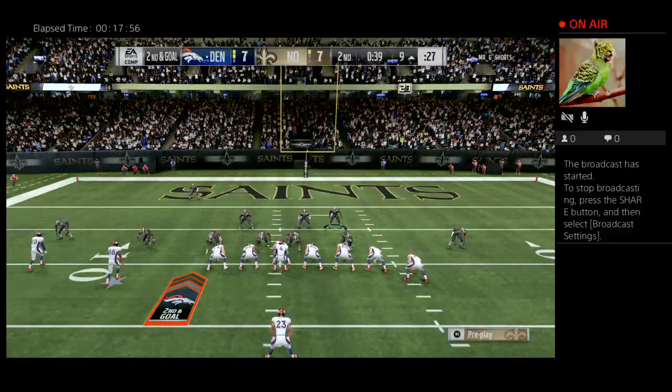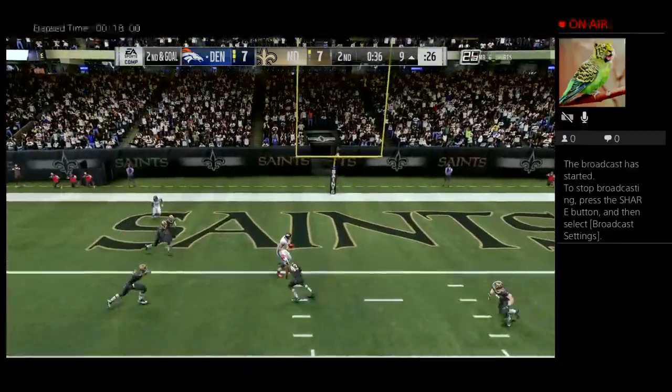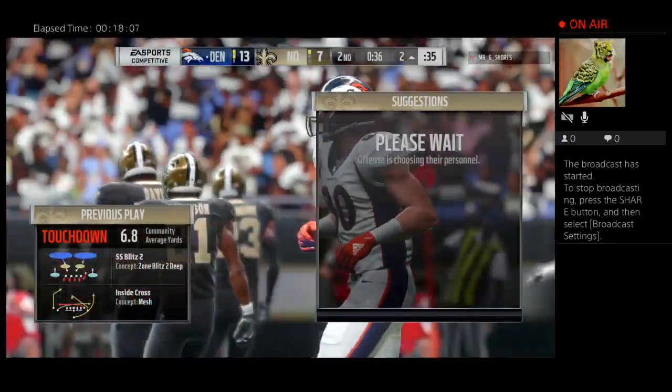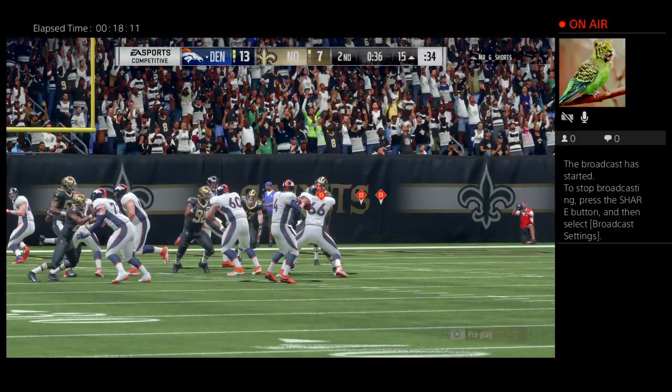That's why they haven't had much success on the scoreboard. Keenum throwing once more. And he'll take it into the end zone for a Denver score. Jake Butt, a 9-yard touchdown grab. And the Broncos are in for 6.